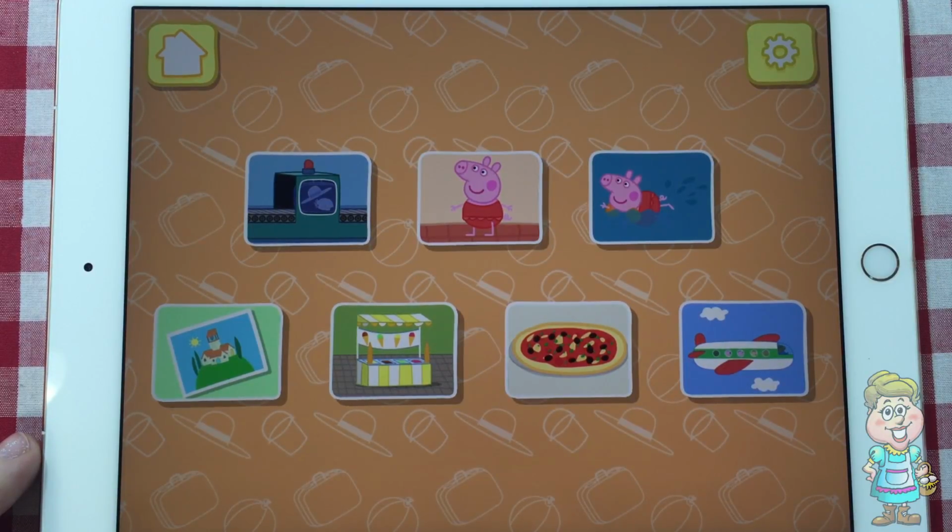Which one of these should we pick? Play a game, you win a sticker for your sticker book. Let's pick the one with ice cream.